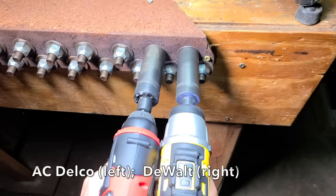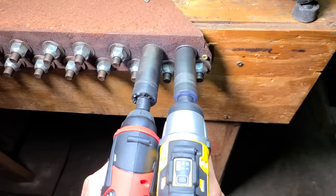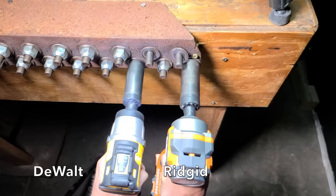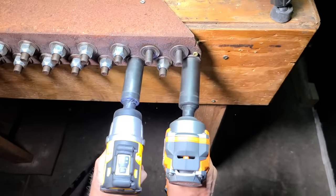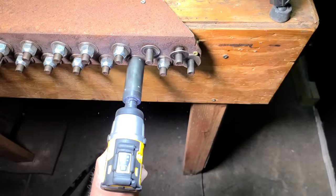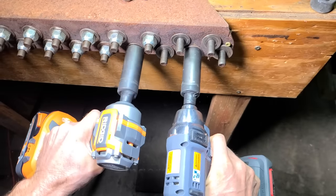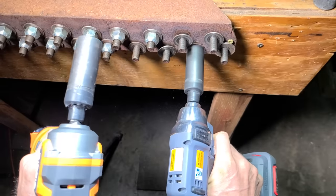AC Delco is on the left and DeWalt is on the right. And it wasn't even close, with DeWalt completely removing the lug nut before the AC Delco loosened the nut. DeWalt is on the left and Ridgid is on the right. And Ridgid was a lot faster than the DeWalt, completely removing the lug nut before DeWalt was able to make any visible progress. Ridgid is on the left and Ingersoll Rand is on the right, and the Ridgid is quite a bit faster.